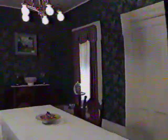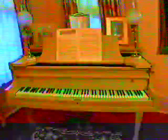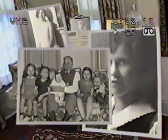All the furniture in the dining room belonged to Dr. Zinser. This piano was given to Carolyn Zinser on her 16th birthday. Her graduation picture is sitting on the piano, along with her wedding picture, and her father and grandchildren in the third picture.